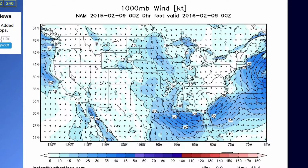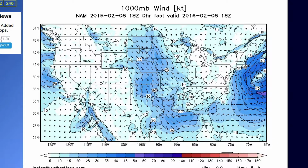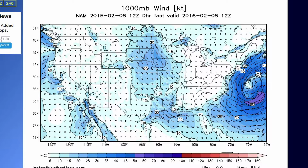Okay, this is the 1000 millibar wind map, just to show you the winds that we've been experiencing here. It was stronger earlier. This is February 9th, 0 Zulu, 1000 millibars. That's the surface, and you could see that everything's going offshore now. And a lot of wind is being driven down from Canada into the eastern US. Let's actually go back a little bit, show you the stronger winds. Okay, let's go back another 6 hours. There we go. This thing's going offshore now, pretty strong. You see these arrows? It's pointing towards the southwest. So basically, we have an east northeast wind, bringing some very low humidity values.